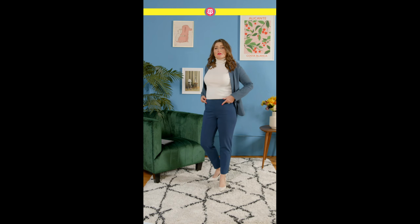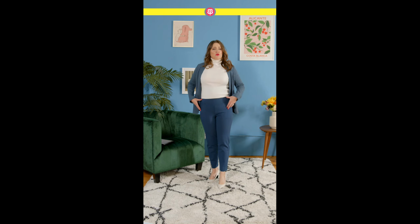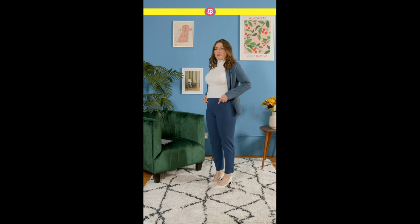This is called a style line. So not only is it a detail, but it also is like a panel. I feel like it slims, and it cuts down on the girth that I have here. I also love that the pockets look like they follow the design of this chevron we have in the front. So they kind of come in, it's almost like a half star that's going on here.